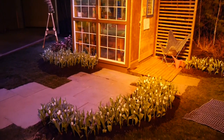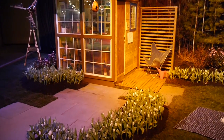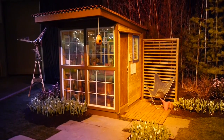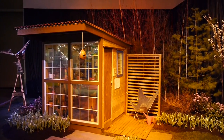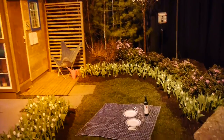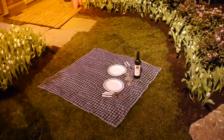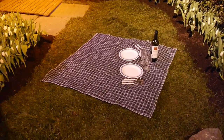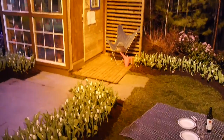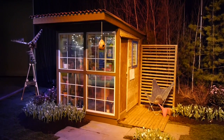Chuck Carberry was the one responsible for the cool landscaping here. He's a landscape architect out of Rhode Island. Did a fantastic job. I mean, trees and everything, the tulips. They even brought in some boulders here to pepper the scene. The picnic ready to go. Chuck did a fantastic job, and I'm just psyched that my cabin is a part of the show. One of two cabins, actually.